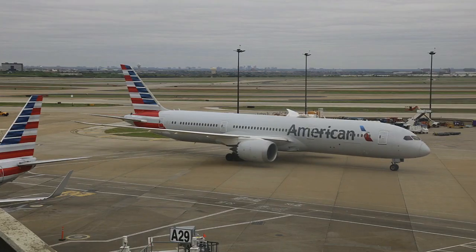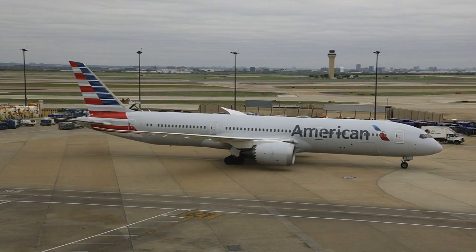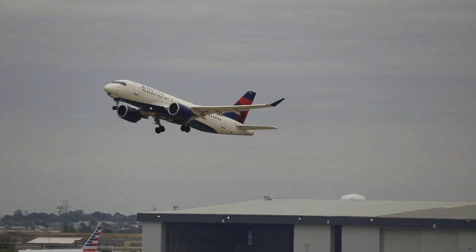Here's the 787 coming in, probably from Honolulu or equivalent. So looking very good on that Dreamliner there. Never going to pass up seeing a Dreamliner. This one's 824 Alpha November. I hope to get to fly some more of them here in the future.